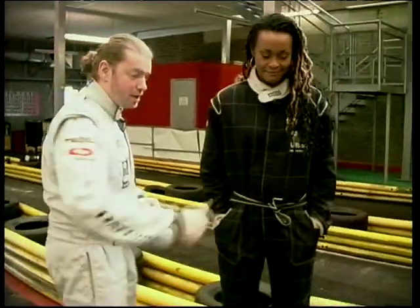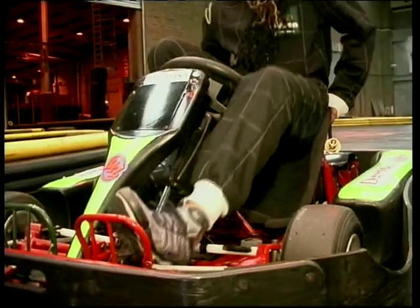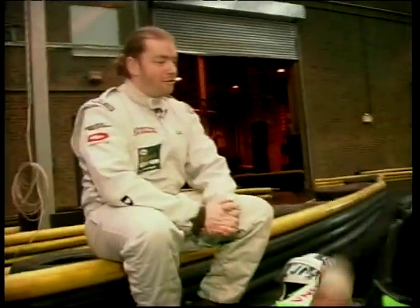Pop both feet straight in the seat. Are you sure? Yep. And then lower yourself down. Wedge myself in. Now you look perfect in there, Jane. Thank you. You ready and raring?